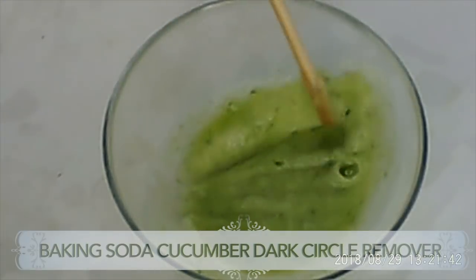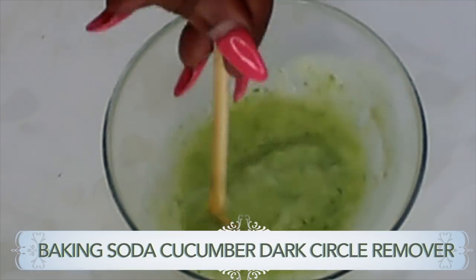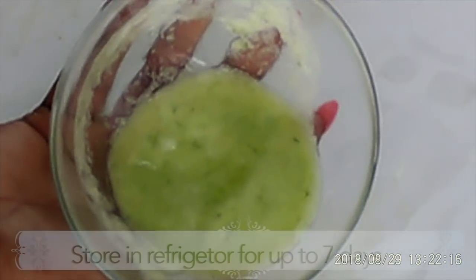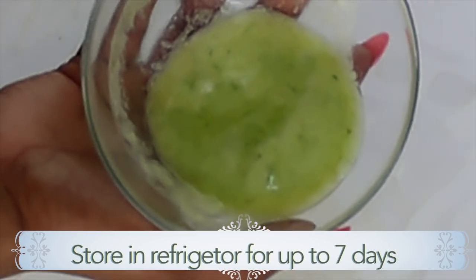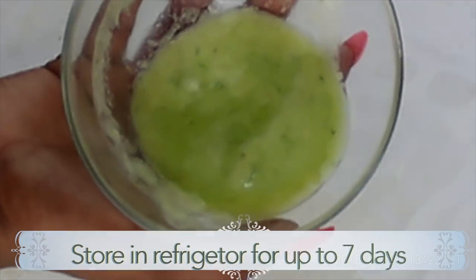And here we have our baking soda cucumber treatment for under eye bags, dark circles, wrinkles, and fine lines, and also for cooling the eyes. Now you can choose to store this in a jar in your refrigerator for about 5 to 7 days. Make sure not to contaminate it, so make sure you're using a sterilized jar to store this treatment. So now let me show you how to use this to get rid of your dark under eye circles, your eye bags, and your puffy eyes to get the best result.